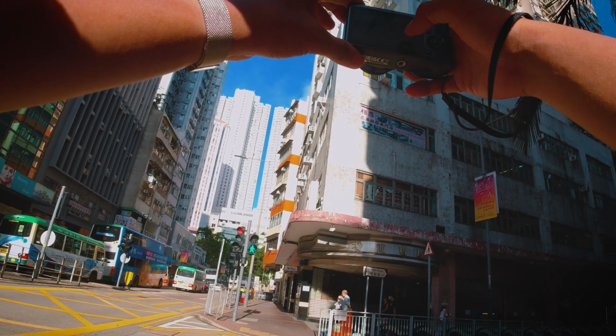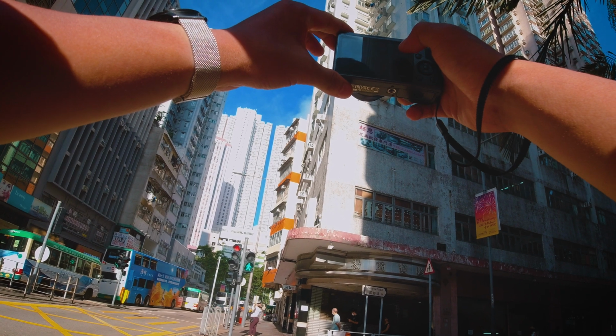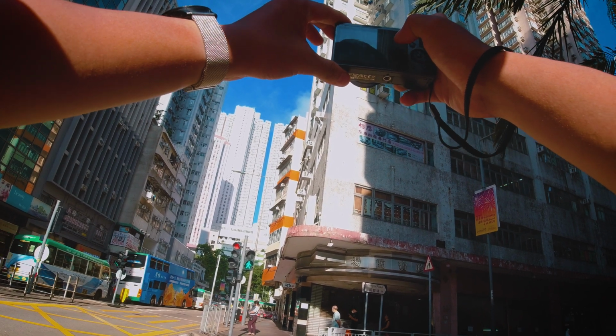So let's just take a photo of the streets anyway. Maybe this side.